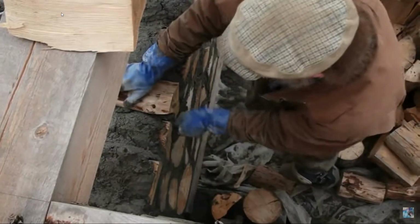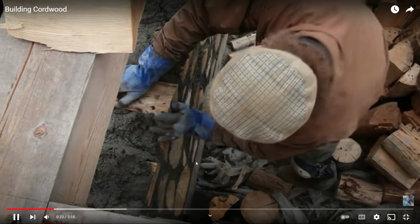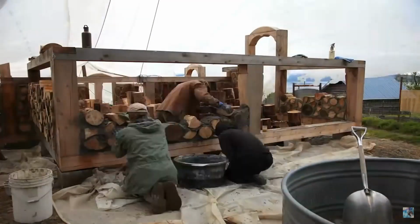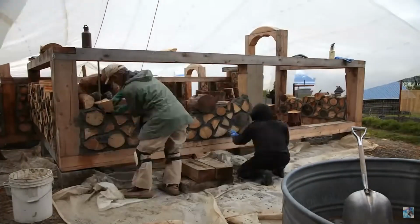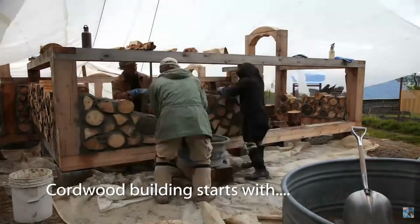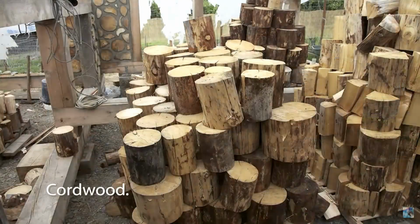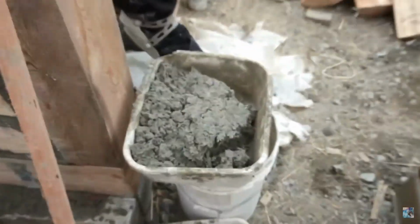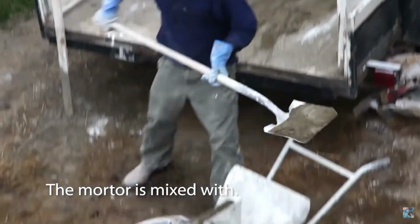You could also do cordwood. Cordwood is pretty much just stacking up wood and putting mortar in between, like you'd stack rocks and make a wall, but instead you're using firewood rounds, and you can build a home out of cordwood if you have a lot of trees, a lot of lumber available to you. It's pretty much the price of the chainsaw and the concrete, as well as some windows that you might be able to find recycled from a reuse center.